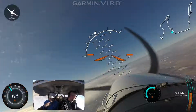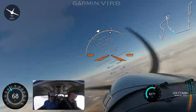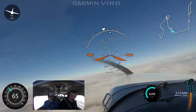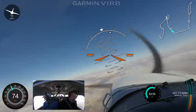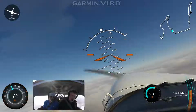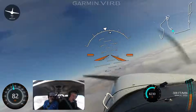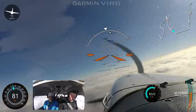Right rudder maybe. Little less bank, but more right rudder. More power. See, we're dropping. Ball in the middle with the right rudder. We got to get back up to 8,700 feet.